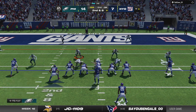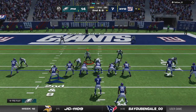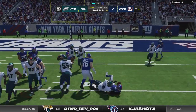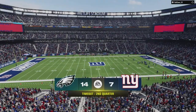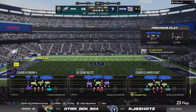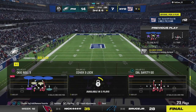Here's a 2nd and 8. Check, Bobcat, check, Bobcat. Go. Hands it off out of the gun. The Eagles will take their 3rd and final timeout, as they'll head to the sideline and talk over what to do next. A minimal gain there on the 8th play of the drive.